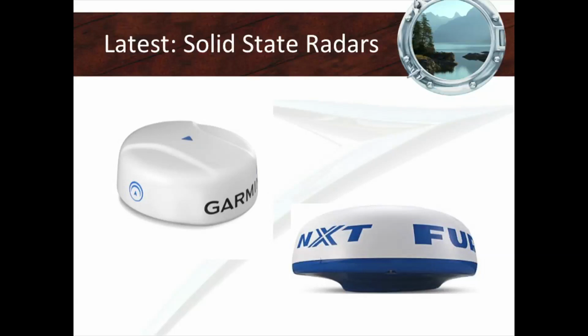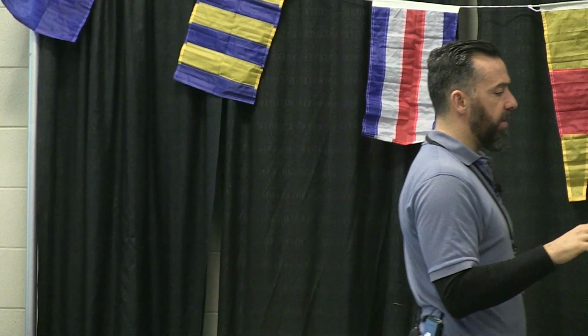The next thing I want to talk about is solid state radars. Now this is not something that's completely new, but these are two new products from two different players. A while back, we had those from Broadband, from the Navico family. But nowadays, multiple manufacturers have them. Raymarine has it. Garmin came out with theirs, and also Furuno did the same.